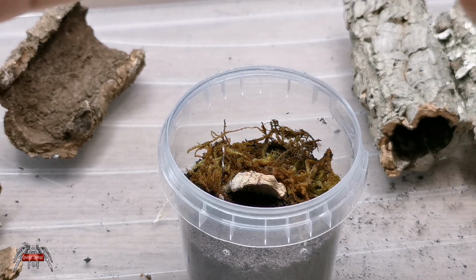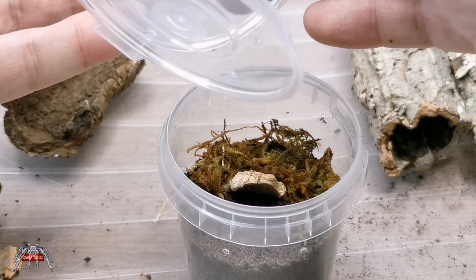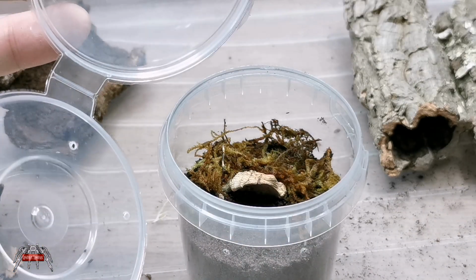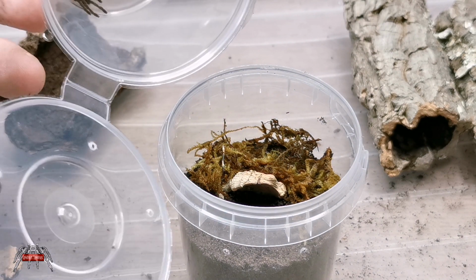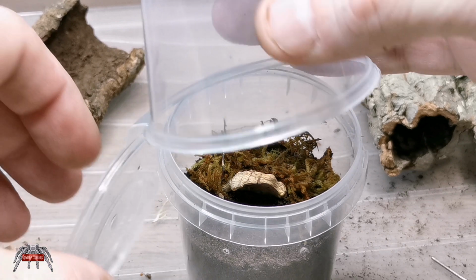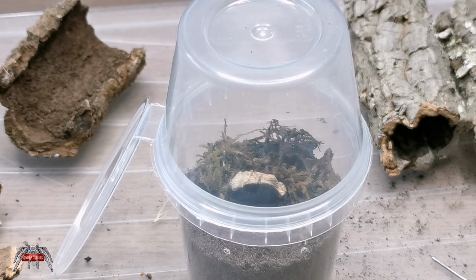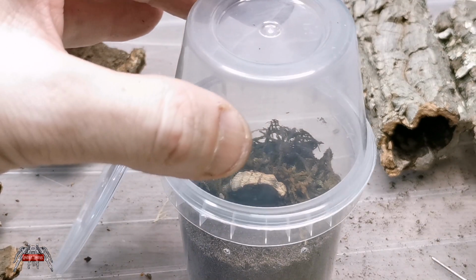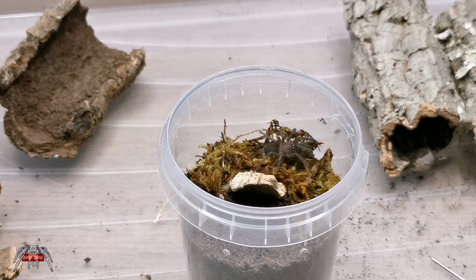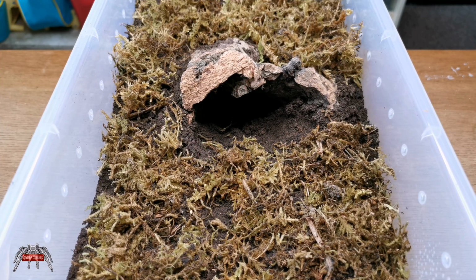So at this point I'd added a few bits and bobs into the corner, as you'll see. Managed to get it cupped over. Considered using the brush or the bit of wire again, and then decided against it. So there you have it, Chilobrachys species, electric blue. And now we move on.